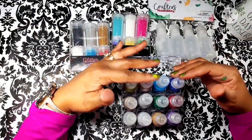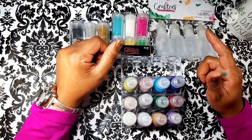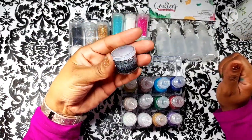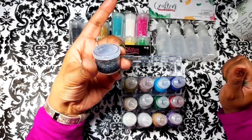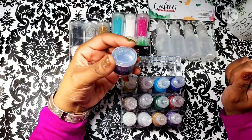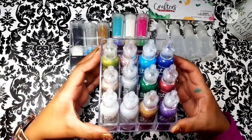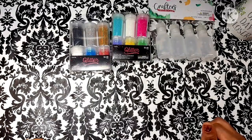But they only have a limited amount of colors. So I was like, man, I know I can make my own Stickles. I know I can do this. So I made my own black Stickles. Yes, I had some glitter and some clear Elmer's glue, and I put it together. Guys, that's going to be on another video, but I'm just going to let you know, I'm never buying another bottle of Stickles again, okay? So, it was a success.